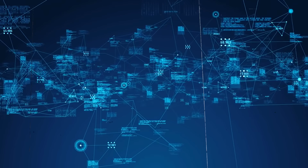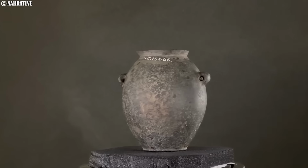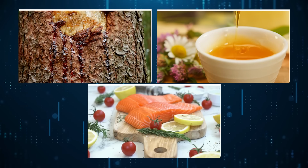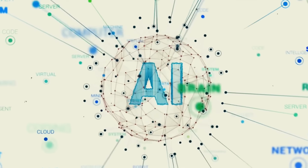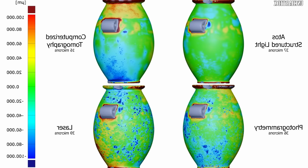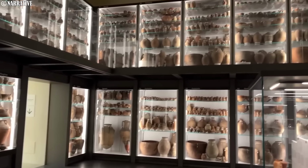What the data revealed left the team speechless. Inside the sealed chamber were complex traces of plant resins, honey, and animal fats, blended in a ratio unlike anything previously documented. The AI also detected faint molecular signatures of frankincense and myrrh, luxury materials imported from the lands of Punt and the Arabian Peninsula.